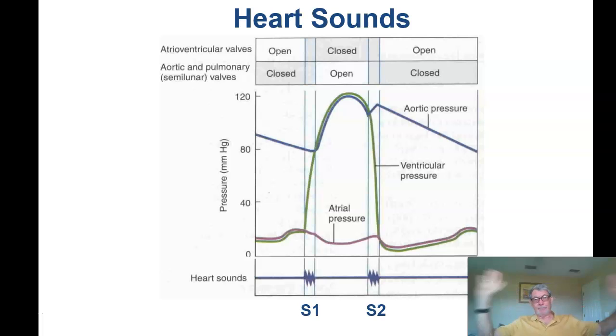Okay, so let's do another little topic here or two on what's going on when the heart is doing all of this stuff. We have our heart sounds, sound 1 and sound 2, S1 and S2. Lub dub, lub dub, lub dub. That's what they call them. Like they want to describe it.